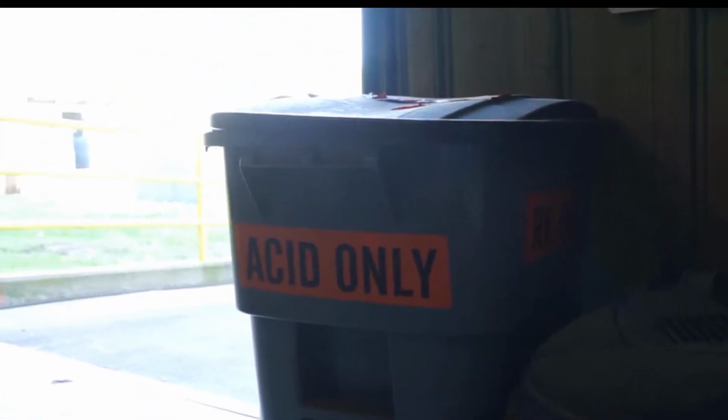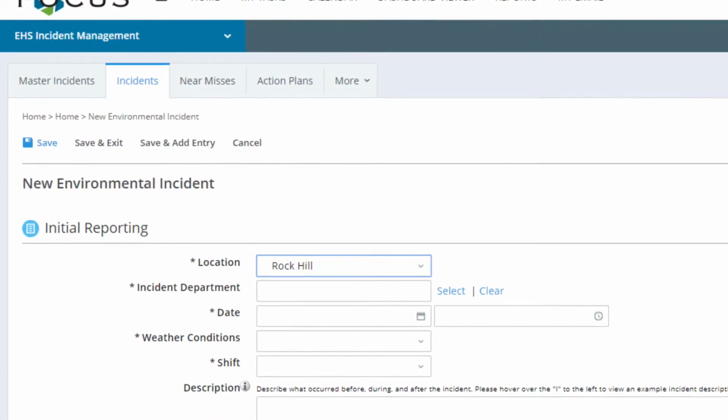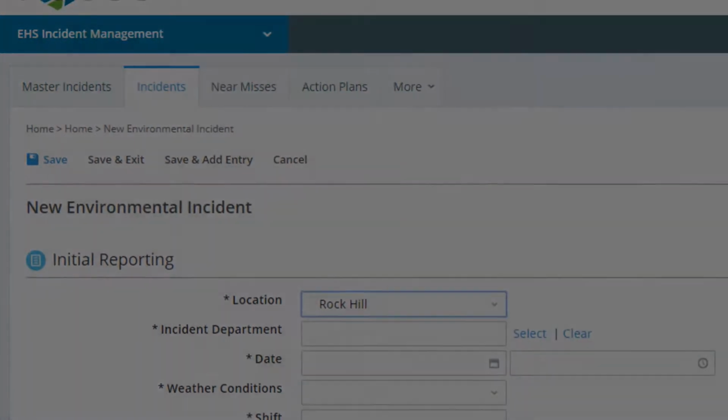Remember to always wear appropriate PPE when cleaning spills. All spills need to be reported as an environmental incident in our focus system immediately. If you're unsure how to accomplish this, please ask for assistance.